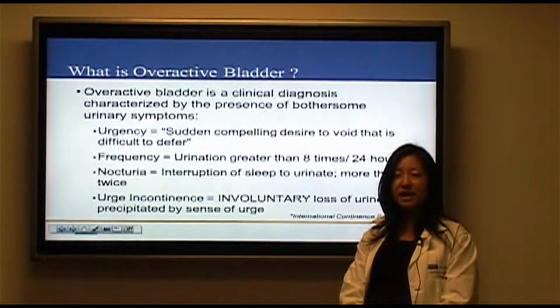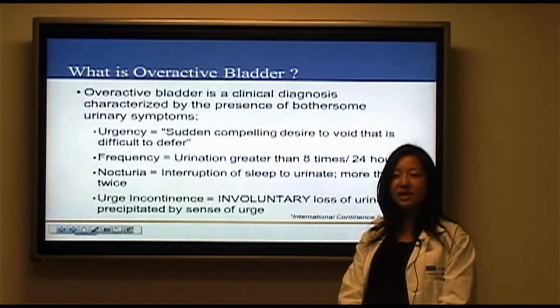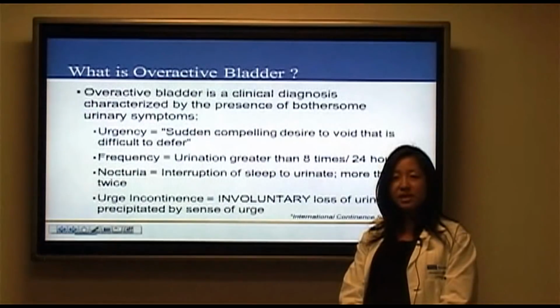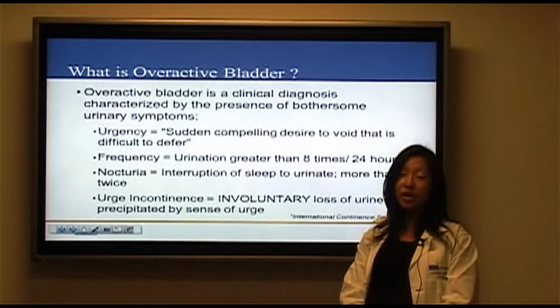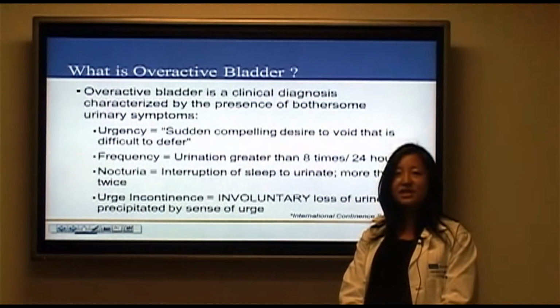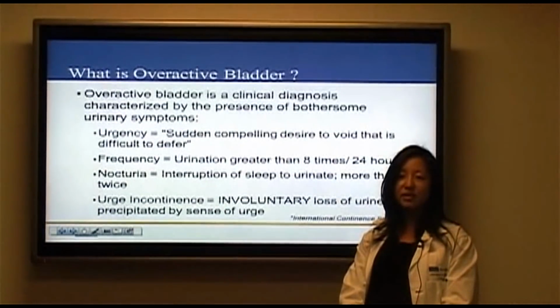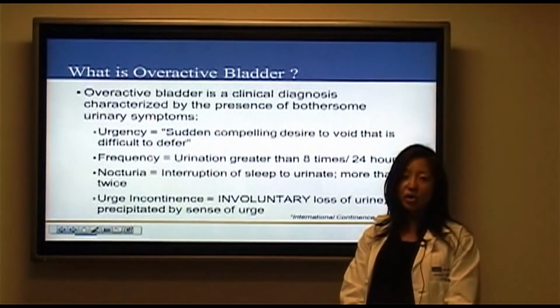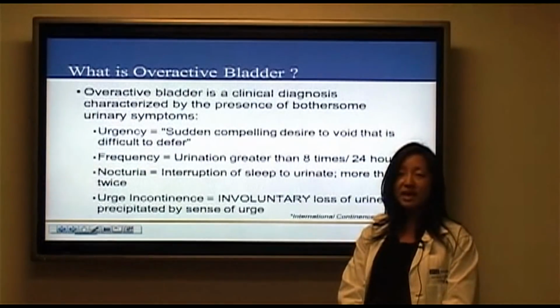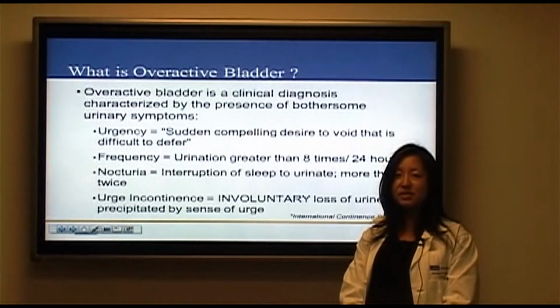Urgency is defined as sudden, compelling desire to void that is difficult to defer. Frequency is defined as urination of greater than 8 times in 24 hours. Nocturia is interruption of sleep to urinate more than twice. And urge incontinence is involuntary loss of urine that is precipitated by urge. If you have any one of these symptoms, you may be having overactive bladder syndrome.